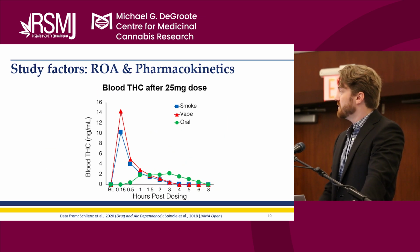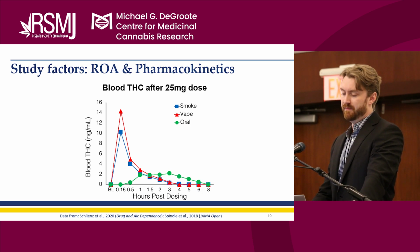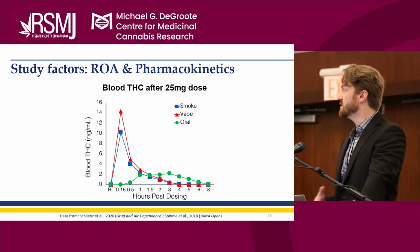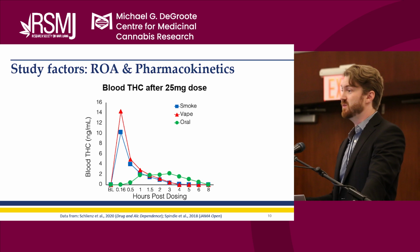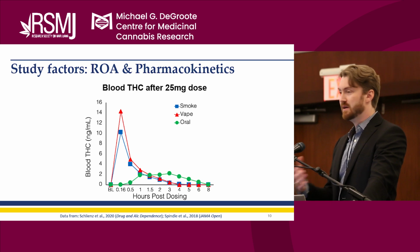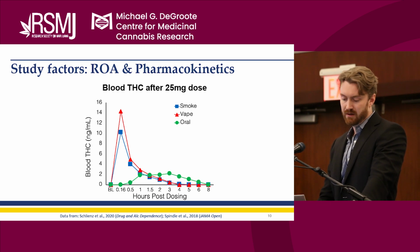And then finally, also pharmacokinetics. So when you're choosing your route of administration, something that you want to consider is that if you're looking at blood levels of THC and its metabolites, the ratios of the THC and other cannabinoids to their metabolites may be very different depending on the route of administration. So you can't be comparing apples to oranges with smoked cannabis versus orally consumed cannabis.